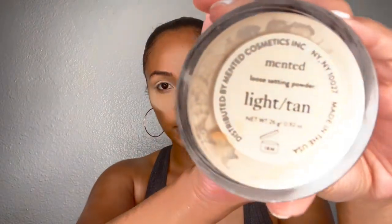Same thing with the powder. I took a quiz to see which powder matched my skin the best, and I'm in the shade Light Tan. I don't think I mentioned that. You can see that. There we go. Perfect.